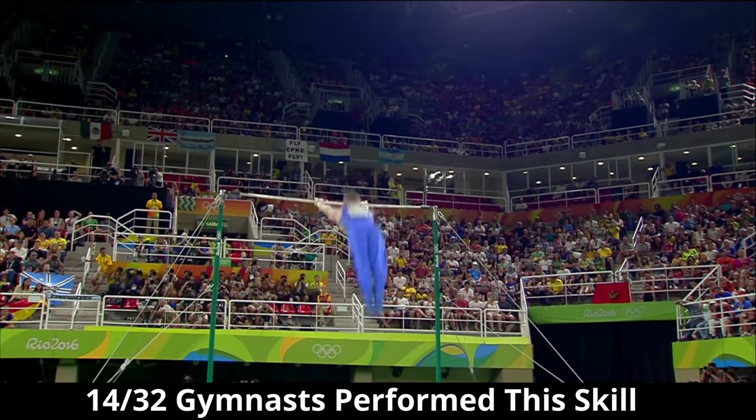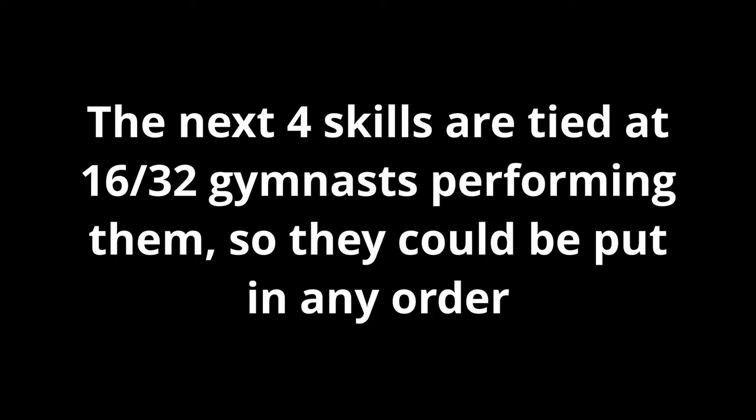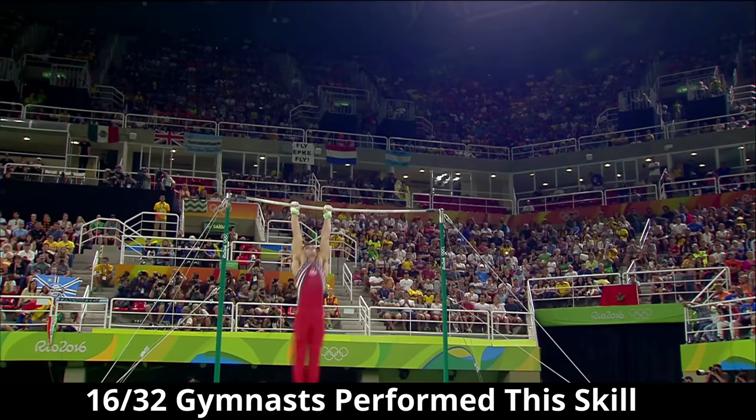Yamamoto for half. Good combination. Tack for. This time straddle. Looking confident.